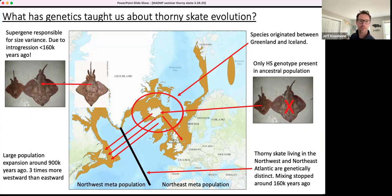Maybe that's the next question, if it's even possible. I'm not sure it is. But environment definitely is playing a key role. And I think in the trawl survey data, you can see them contracting to the western Gulf of Maine, which is interesting.